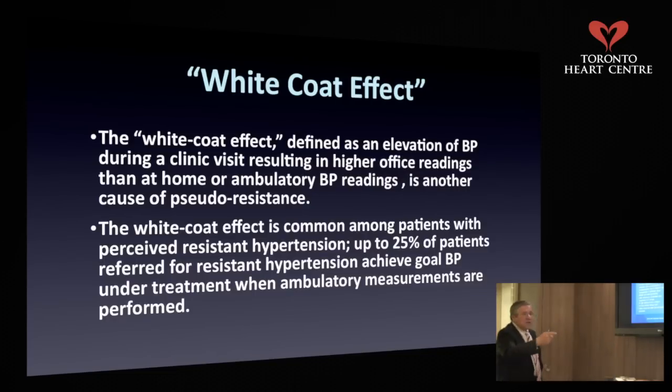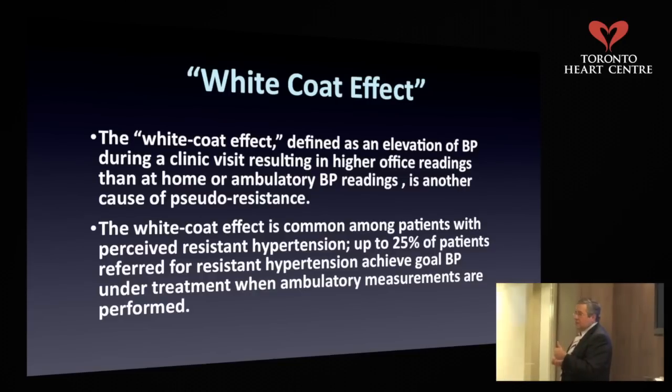Excellent question. Next. Okay, so the white coat effect. White coat effect is a significant problem. And there are some studies that suggest up to 25% of the patients who are referred for resistant hypertension really are at target when ambulatory measurements are performed. Now, ambulatory blood pressure monitors, this is probably the number 1 indication. Unfortunately, as you know, they're not covered. I mean, we do them here. They're not covered by OHIP.